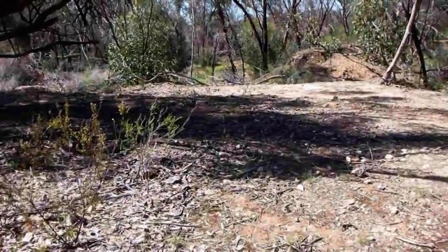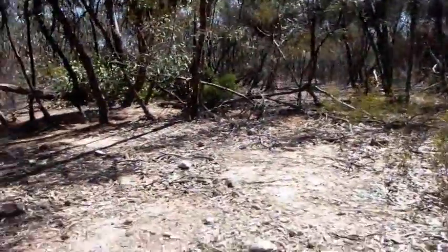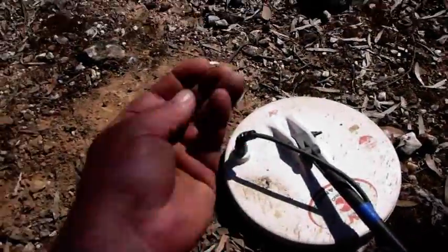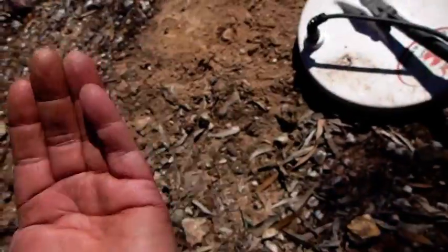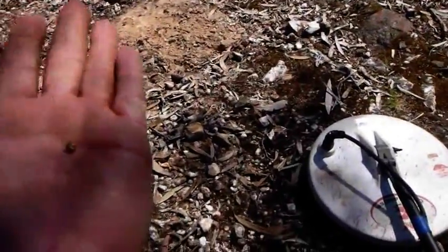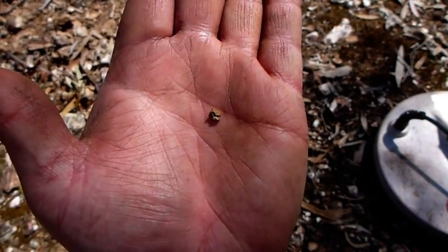Over in the middle of that shady bit, it's hole one. And came across a nice sound again, this time a bit louder. Did a little scratch. And it's come up this very rough piece of gold here. Not bad. Oopsie daisies, dropped it on the ground. The good thing is when you drop a piece of gold, you've got a detector, you can generally find it again. But I don't want to make a habit of it, because it'd be easy to lose a small piece like that in the stones. But yeah, I found it fairly easily.